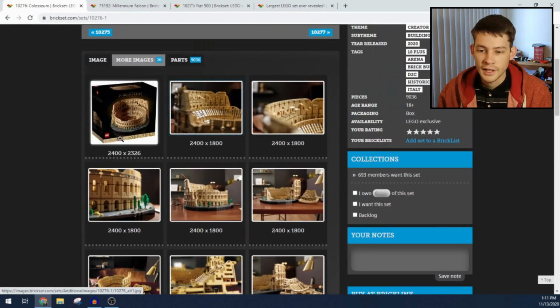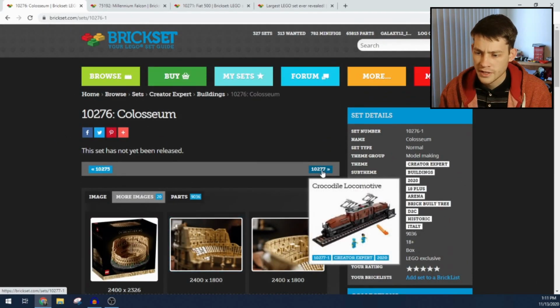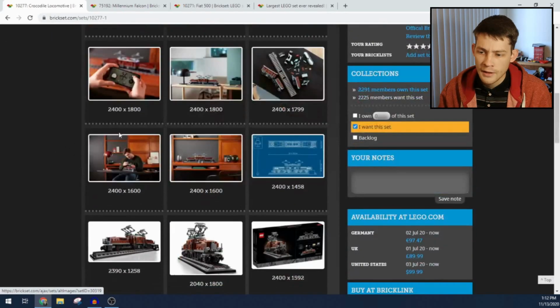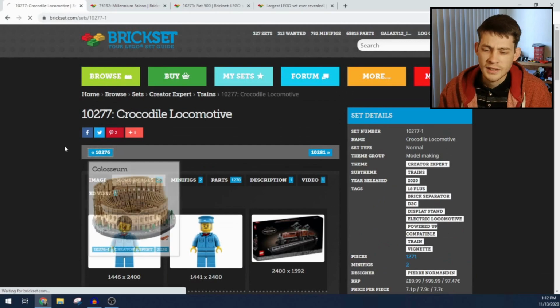Being in the 18 plus line and being a 2020 set for that matter, I've seen a lot of sets produced. The set listing has kind of a blueprint image. So if we go to the next set in the series, 10277, let's just jump over there really quick. More images. Almost every 2020 set I've looked at has had this kind of blueprint schematic, even if it's just a city set. It doesn't even have to be an 18 plus. So for the crocodile locomotive, this makes sense. This is actually pretty cool that this is one of the official images for the set. Some sets it doesn't really make any sense, but it's in there anyways.